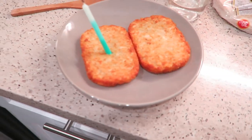Yay! She's 1 year old! Woo! Woohoo! Okay. Fun, well, now my battery's running out, so end of video. But now we get to enjoy hash brown, so I'm excited. Hash brown, thanks.